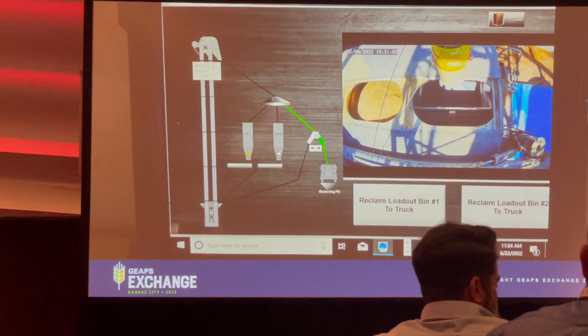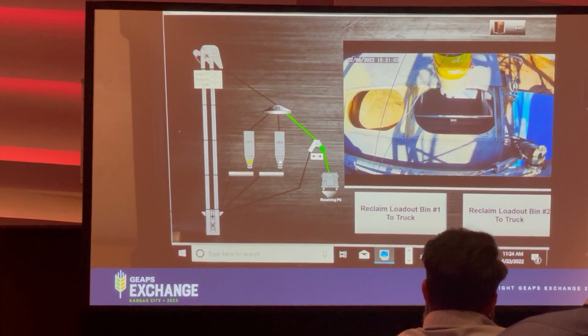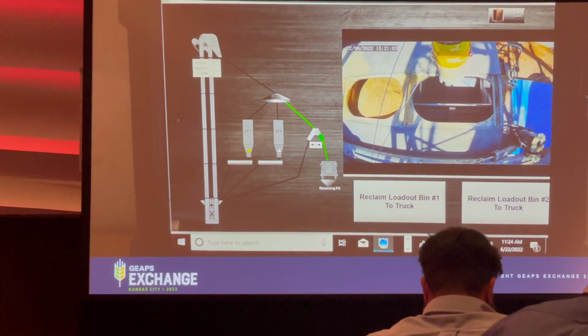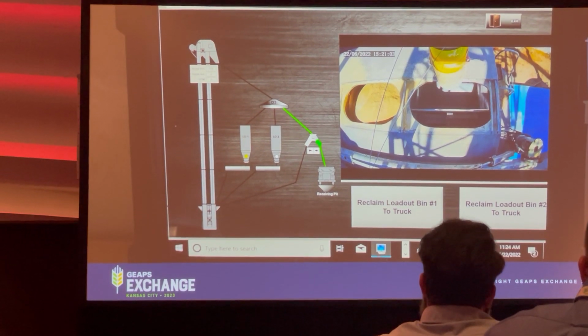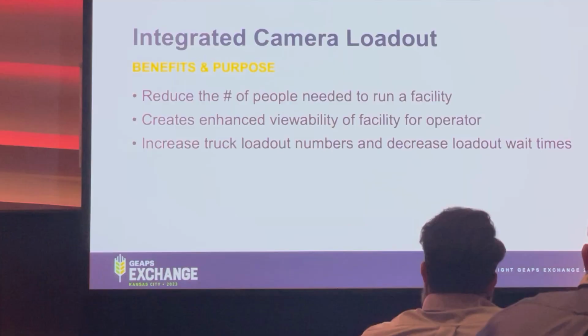Today we're going to be talking a little bit about our grain handling automation and specifically integrating a camera loadout system to be able to load trucks out, having viewability of the trucks as well as the rest of the automation all in one place.